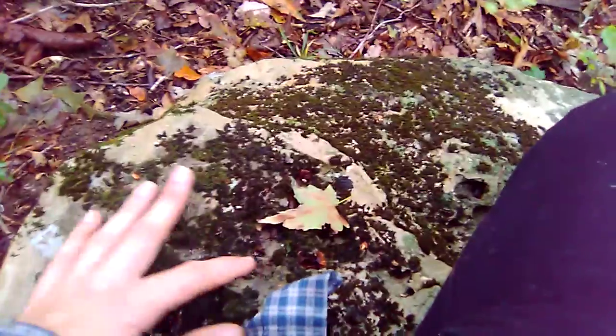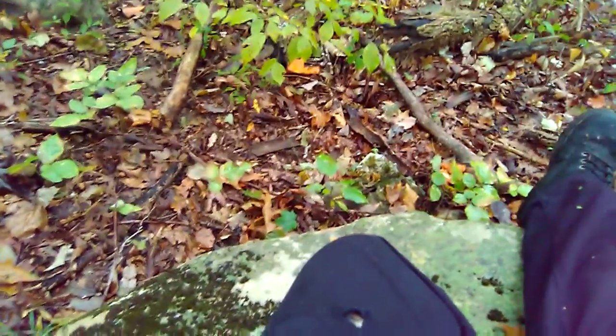Here's a big giant rock. This is just one you just hop on and sit down. A lot of water has dug little canals in it. Ooh, it's some wet moss on my butt. Alright, I got one other rock. Well, this is a cool little place to sit up. Let's go check out this other little big rock.